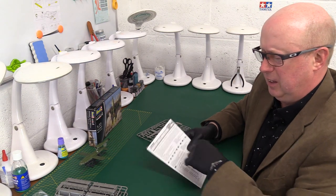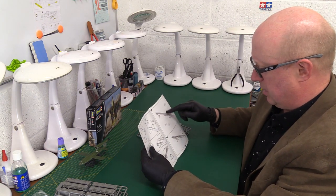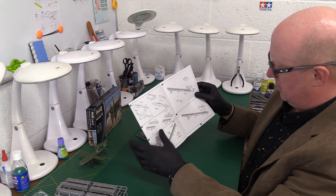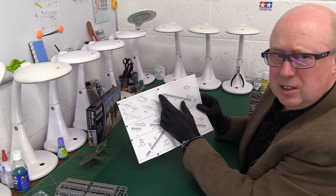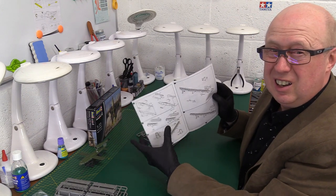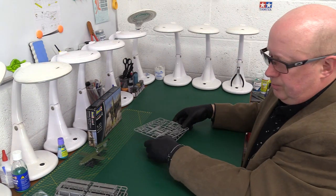What sort of lets it down a little bit is the lack of clarity in the instructions, especially this bit. This part is self-explanatory, but this gets a bit more vague, and it's the very bit that they should have zoomed in on. They didn't need to show the entire ramp, did they? Why couldn't they just zoom in and show that in a bit more depth and detail, nicely, clearly diagrammed? And it's not. So that's a little bit annoying.